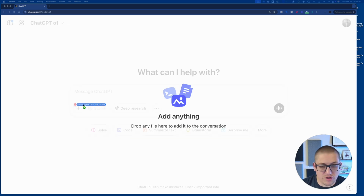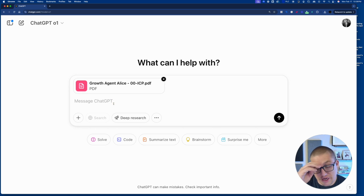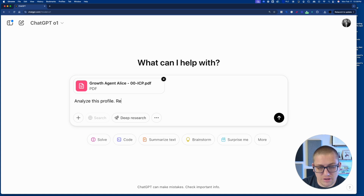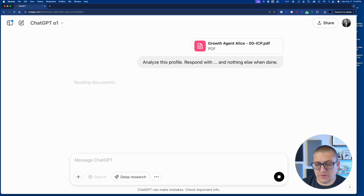So we drop in our ideal client profile here. We call ours Agent Alice, and we'll say, analyze this profile, respond with, and nothing else when done. Right? So essentially what we're doing is we're training this particular chat on understanding who it is that we're speaking about. So now we want to follow this up with looking at our agent.